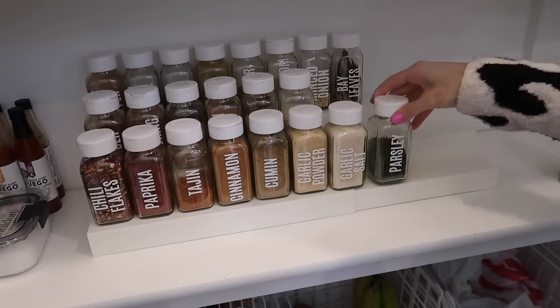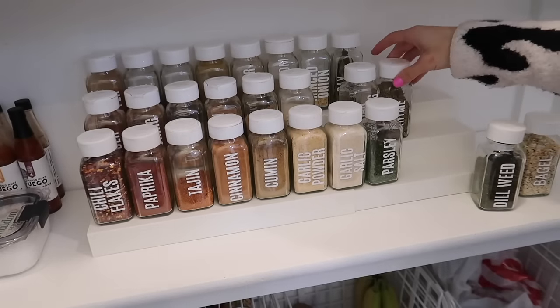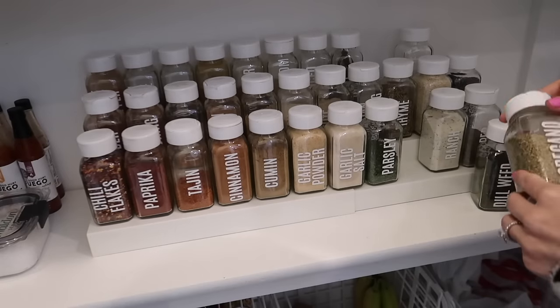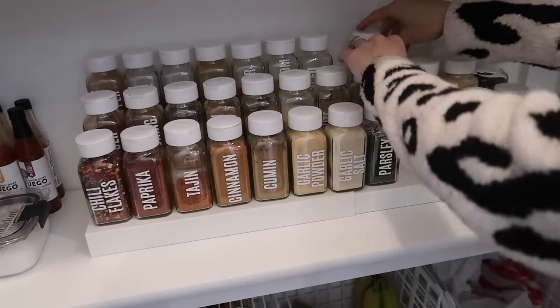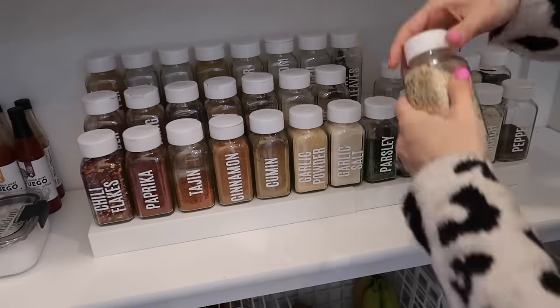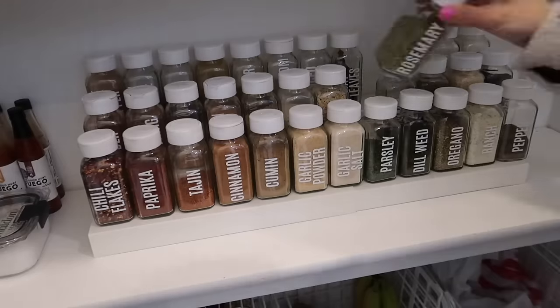My husband doesn't really cook like I do, so I'm pretty much the one who's finding the spices, and as long as I know where everything is, that's all that matters. And within the rainbow order, I put the most used spices up front. Whereas if you were to do it by alphabetical order or something, your most used spices might not necessarily be in front because that's maybe not where they fall in the alphabet. So I like that with this method of organizing them, I can put what I use most up front.